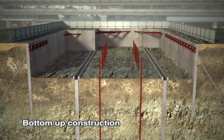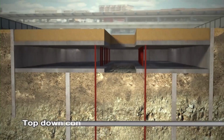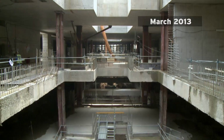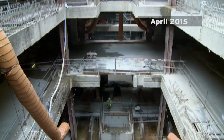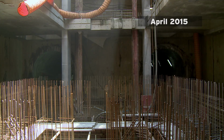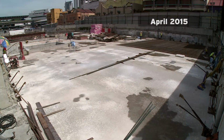Using a semi-top-down and bottom-up construction method, the station consists of 3 levels: concourse, plant room and platform levels. All main structural works have been completed. Work continues for the platforms and permanent columns. Roof slab construction is currently ongoing.